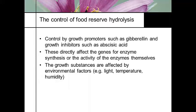So how do we control this process? It's controlled by gibberellins and abscisic acid. It's a balance. Gibberellins stimulate it typically. Abscisic acid holds germination back. In fact, when you look at seed that is dormant, quite often it's got a high concentration of abscisic acid.